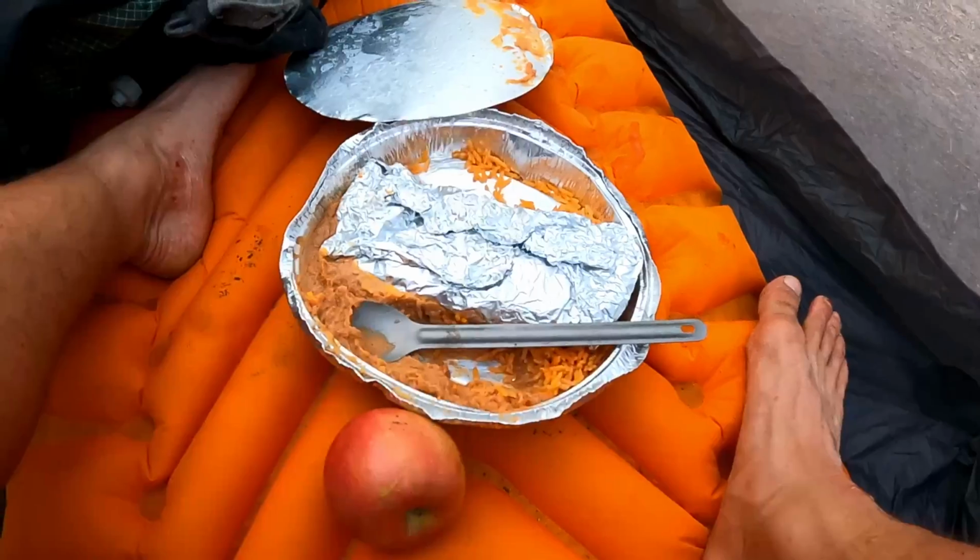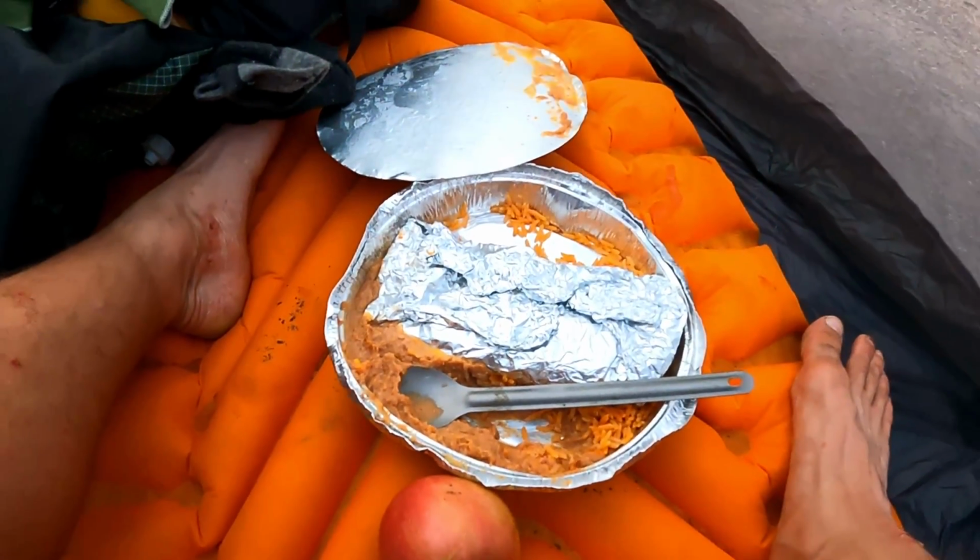Now, Buena Vista was actually really popping. There was a lot of cool restaurants there. I packed out some Mexican food and got a hitch back in, and I made it to Maxwell Creek.